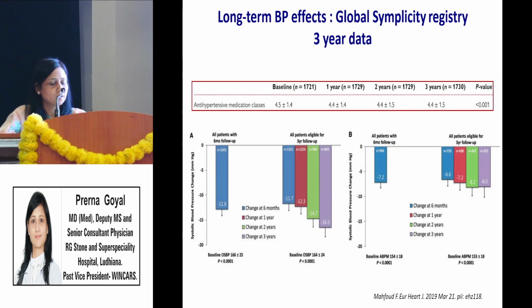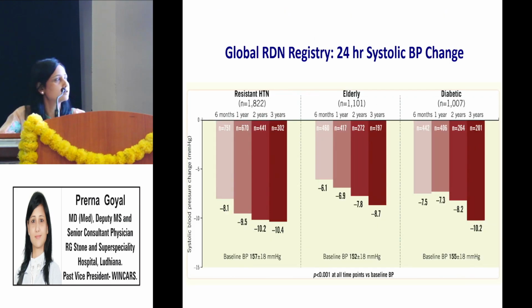Now this was the Global SYMPLICITY Registry, which gave very long-term data of 3 years of RDN patients. This included almost 45 countries, 196 centers and 3000 patients, and it is the largest database achieved. They showed that the effect of the RDN not only lasted for 6 months, but as the years progressed, at 1 year, 2 years and 3 years, there is a progressive fall in the blood pressure, whether it's office systolic blood pressure or ambulatory systolic blood pressure. So the effect of RDN is long lasting. It's not like the renal denervation effect goes away after 1 year or 2 years.